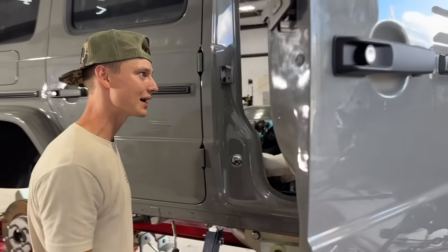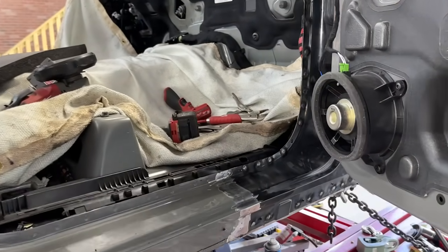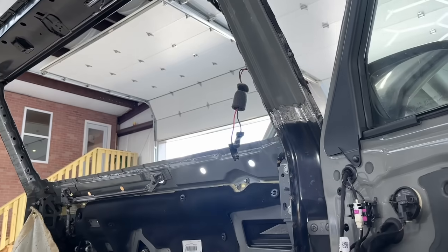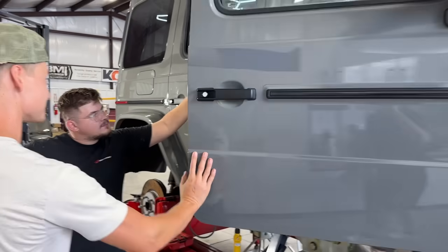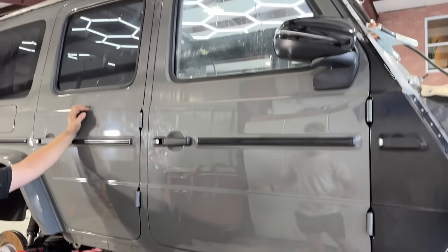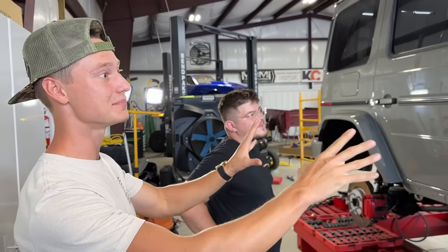Look at the inside right here. Beautiful. We just got to grind all those spot welds down. A little bit of body work up there, a little bit of body work down there. And look how good this door closes, dude. Perfect. Like a G-Wagon, you got to slam them all, but you know what? That is beautiful right there.